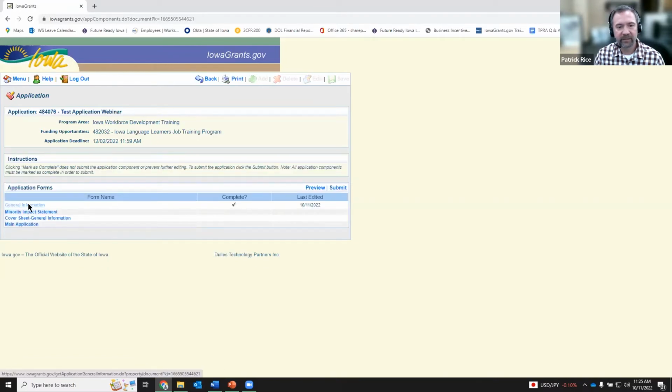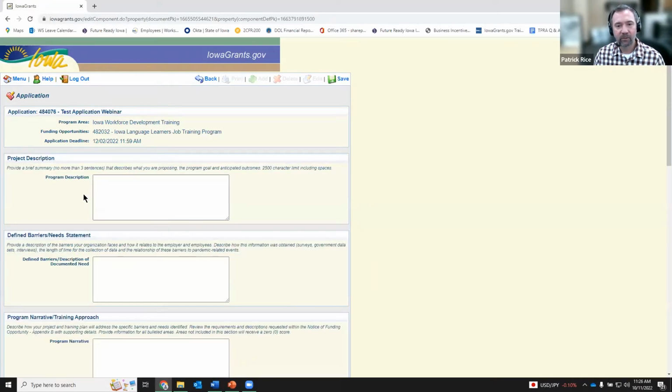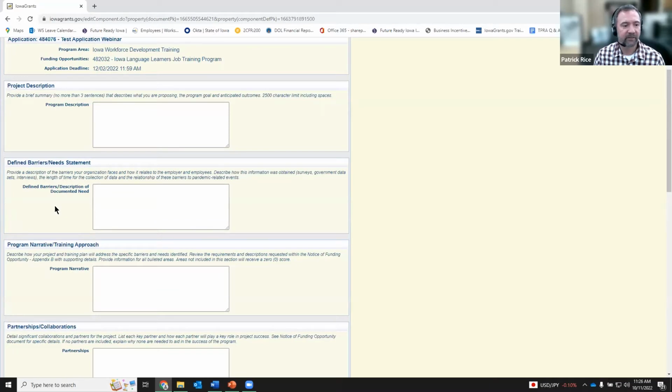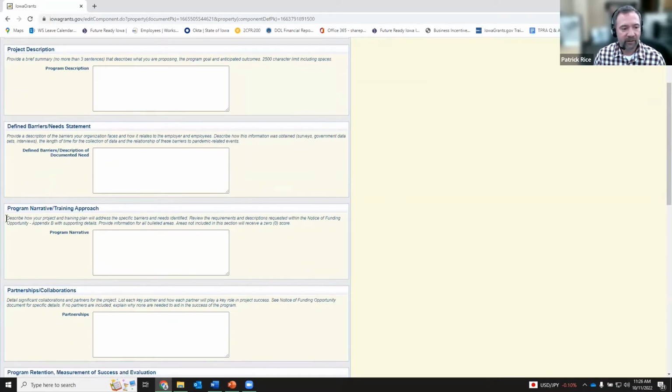You can see that the general information I've already completed, because that is literally just titling your application. So what I want to do is really look at the main application. All of these areas have to be complete in order for you to submit an application, but the main application is where you're going to be actually listing out the specifics about your project. Okay, so you can see that it starts with a project description, no more than 3 sentences. It's going to be asking for the defined barriers and need statements, the program narrative.